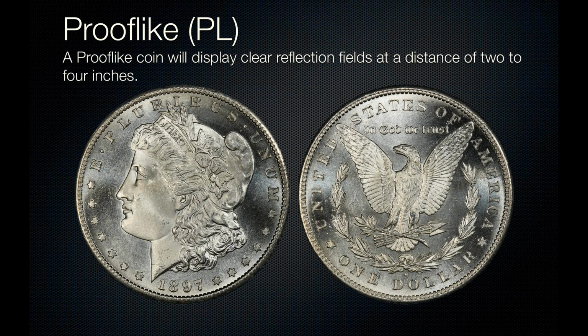Here's a coin that we might call proof-like, and you see the contrast that you're starting to pick up between the head, which is sort of a whitish color, and the background fields, which now are starting to look dark, and that is a reflection of the surrounding room. Usually a clear reflection in the 2 to 4 inch range is what we would call suitable for proof-like. Okay, so this is a coin that might get a proof-like designation.